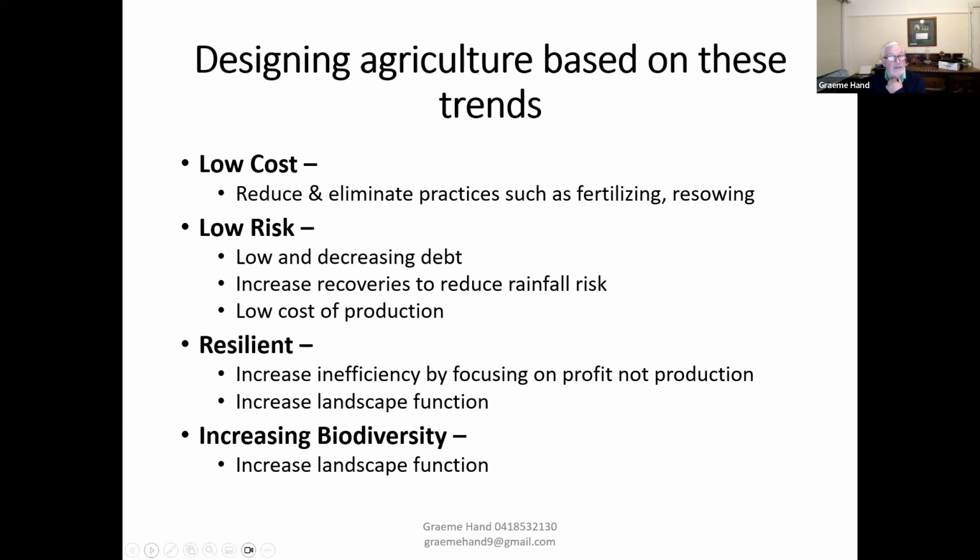It's pretty clear that agriculture needs to be low cost, risk resilient, and increasing biodiversity. There is no other way. When I worked for the DPI in Victoria, which is not called that anymore, they were suggesting that we do what we currently do harder. I really like this level of: do nothing, do the same thing harder, or do something different. It's quite obvious we need to do something different.